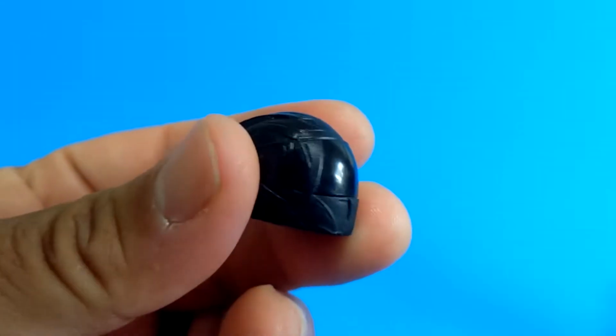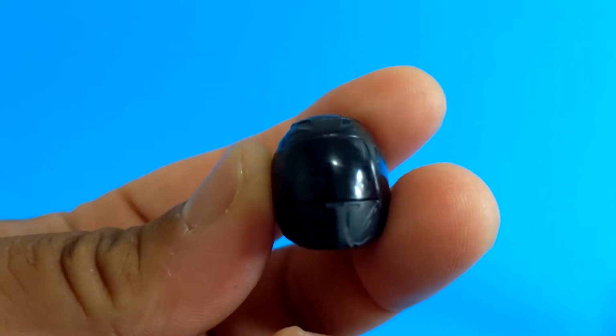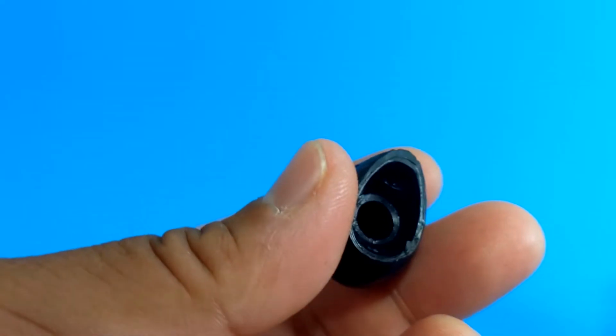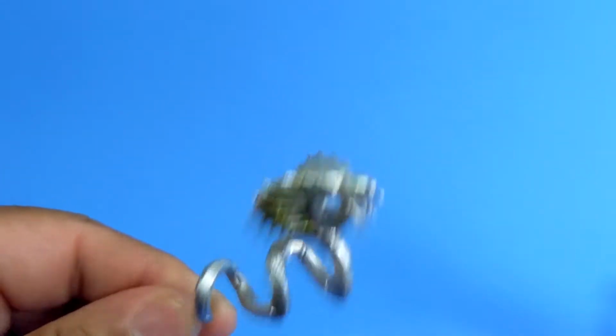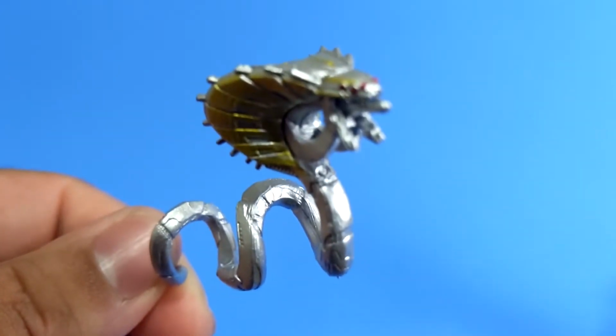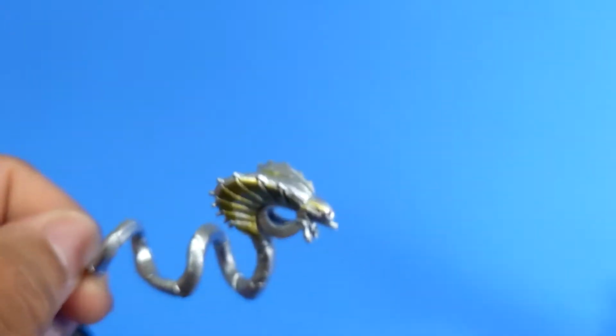So of course, she does also come with accessories. Accessories being, she does come with a helmeted head. So you're supposed to just be able to pop off her head and put that helmet on. Like so. Boom. It's got the little joint hole right there. And she comes with this weird snake laser thingy that wraps around her arm. I've asked around, and not a lot of people know what this thing is. In fact, I'm not even sure that it's a laser thingy. I'm just going off the box art.